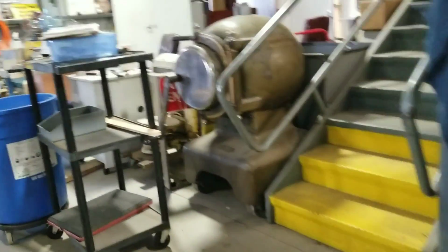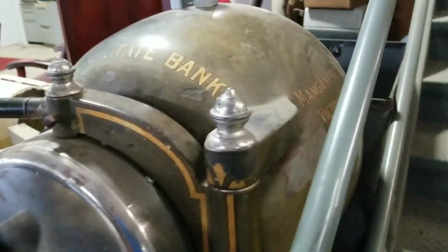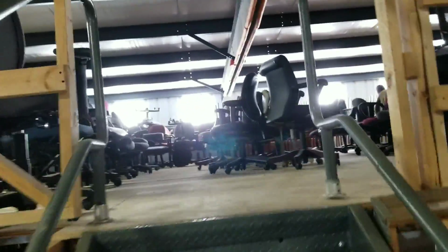So as I walk through here, look at this awesome bank. It's like a vault. It's amazing. I'm going to go up these stairs and show you from the loft just the magnitude of his warehouse.